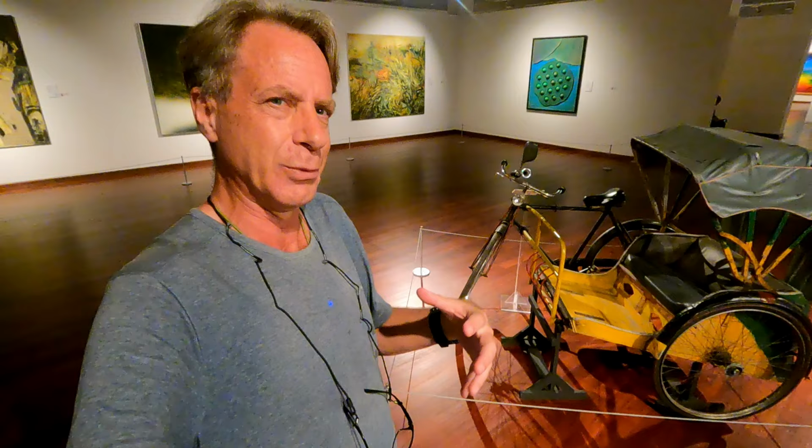We could have reserved more energy for here, but I went around all of them and took a look at everything that's on display. Really interesting. I enjoyed that quite a bit.